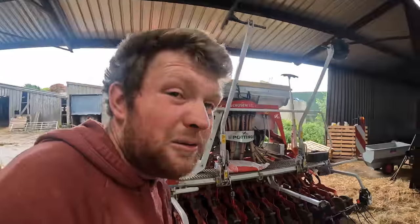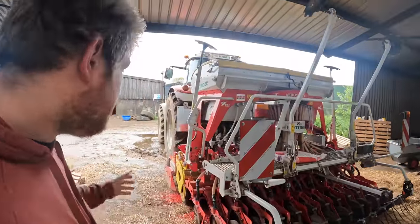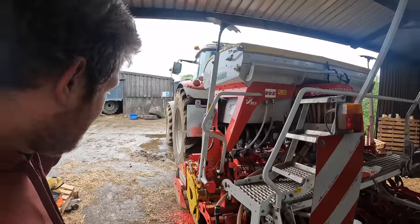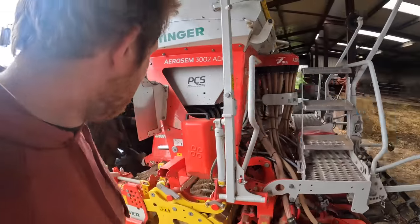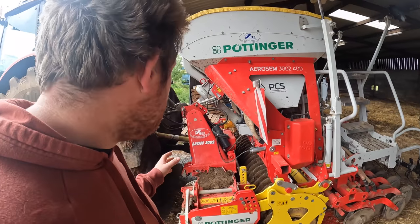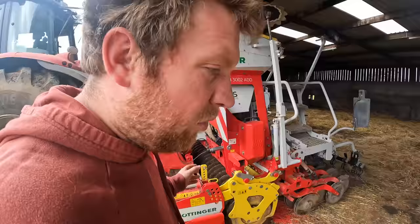And there was nothing we could do about it. We had to get it in. But the way the machine works, I'm very impressed. The one thing is the power harrow. It's done a lovely job. Is a power harrow suitable for us? Not really. Some ground we can work at, most ground we can't.